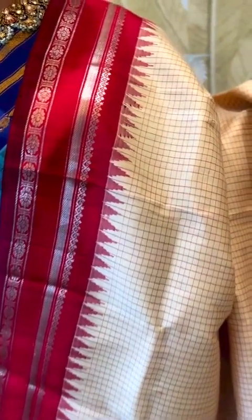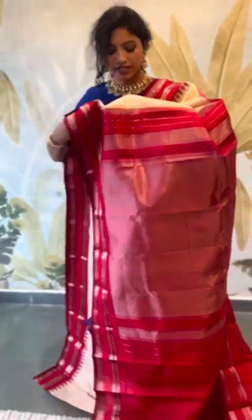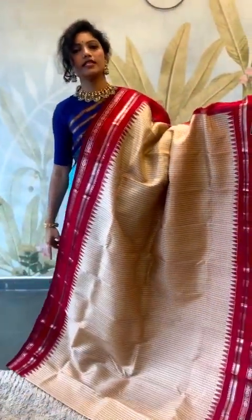and gap border style in silver zari. A very pretty color, lightweight saree, super duper easy breezy to carry out. And this has a contrast pallu and blouse in red. That's the rich tissue pallu in silver zari and a plain blouse with the same border. And that's the whole look of the saree, saree number 11, and the price is 13,800.